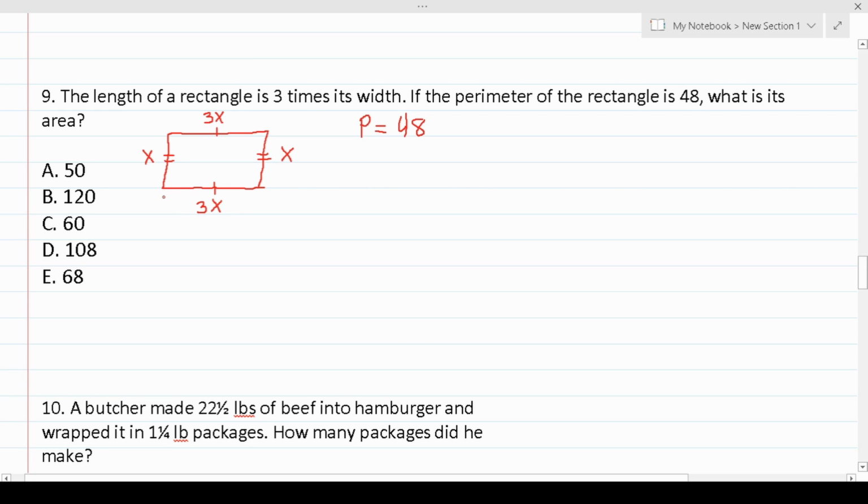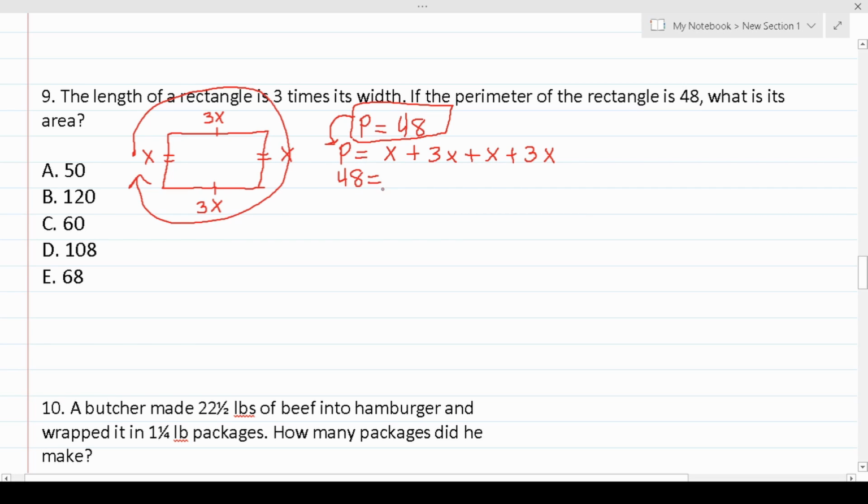In order to find the perimeter of any shape, including a rectangle, you just add up all of its sides. So in other words, the perimeter of this rectangle can be found by doing x plus 3x plus x plus 3x. And as you can see, I just started here and added up all of its sides. And again, we know the perimeter is 48. P is 48. So instead of having P here, I'm going to do 48 equals, and I'm just going to add up these x's since they're all like terms. 3x plus 3x is 6x, 7x, 8x. So this is 8x equals 48.